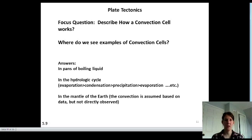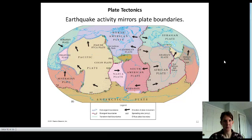And then in the mantle of the Earth, however, it is important to note that the convection that occurs within the Earth is assumed based on data we've collected at the Earth's surface that indicate it's a convection cell, but we have not been able to directly observe that this is the case.